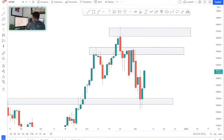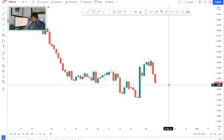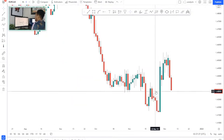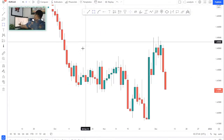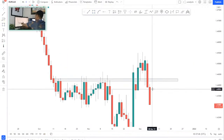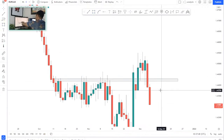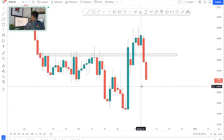How about Eurocad? Yeah, Eurocad, I was looking at longs last week, but we absolutely tanked this week. Again, I did get into a trade on pound CAD instead of Eurocad, but Eurocad was looking long because we did break through the key level here. So I was simply looking for the break and retest of that high for price to continue. However, as you can see, momentum has absolutely collapsed and price is looking bearish now. So yeah, Eurocad, very interesting.